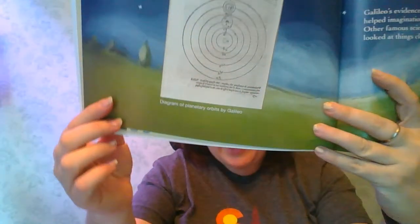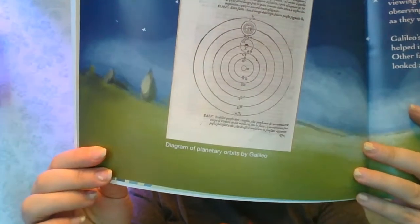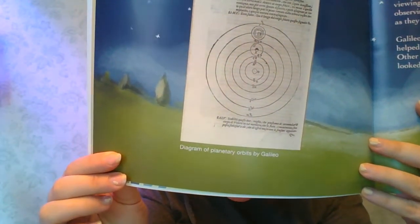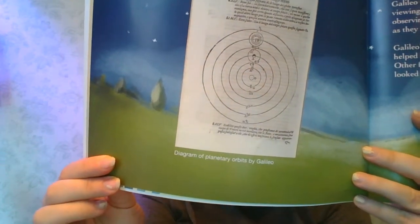So he had some new ideas. And look, this is a real page from his notebook where he showed how he figured out that planets went around the sun. A lot of people did not believe that that was true at the time. They thought the sun went around our planet. Not true.